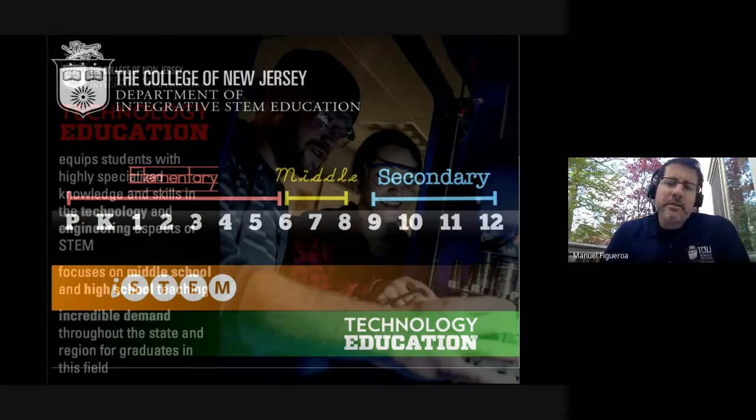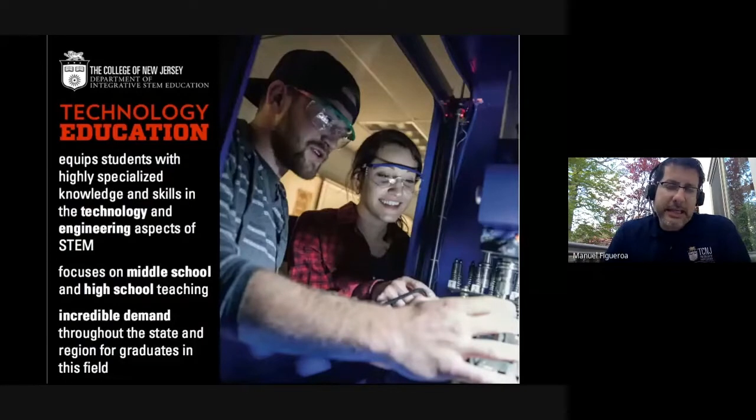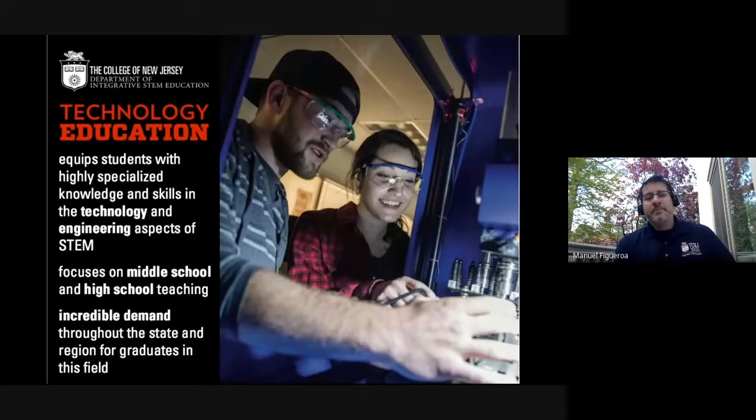They work together in a lot of ways because we use the same facilities. But the technology and engineering education major in particular focuses on the T and the E of the STEM acronym. That's the technology and engineering fields, and that's become very popular in high schools to get students ready to go into college in those technical fields. So the focus in those is curriculum and content areas related to middle school and high school. There's a lot of demand. We get a lot of calls every week from schools looking for teachers to teach in these areas.